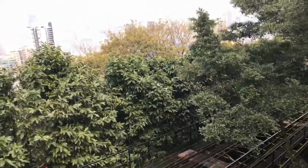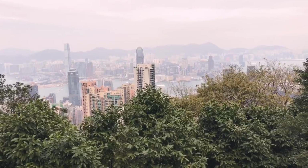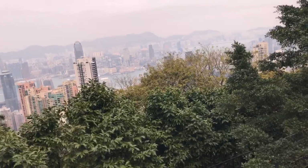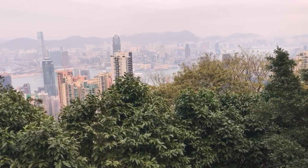I am going to do a drone scope possibly tomorrow, but you can see right now it's too hazy. I wanted to do a drone scope when it was nicer. Whoa, what's happening here? What the heck? Did my scope die? No.